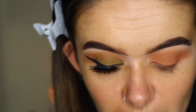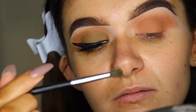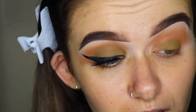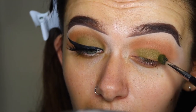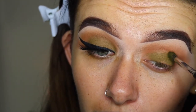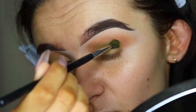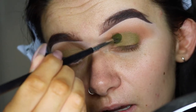And I'm just going to be applying this onto the lid with a Morphe M506. So I'm just going to push that shade down just to get a bit of colour on there. And then I'm going to just start blending that into the crease.